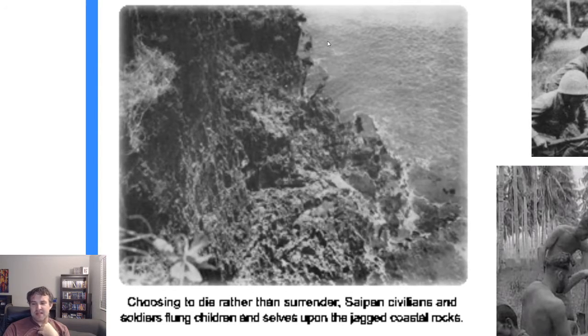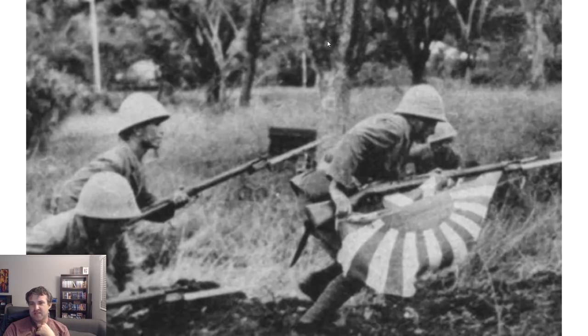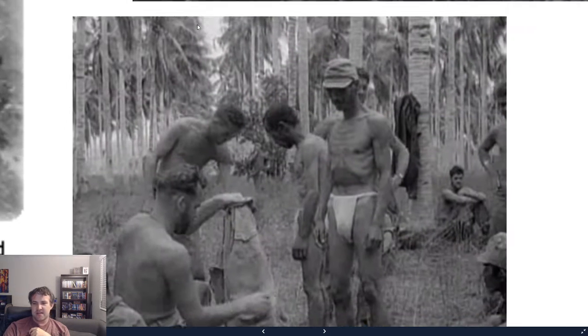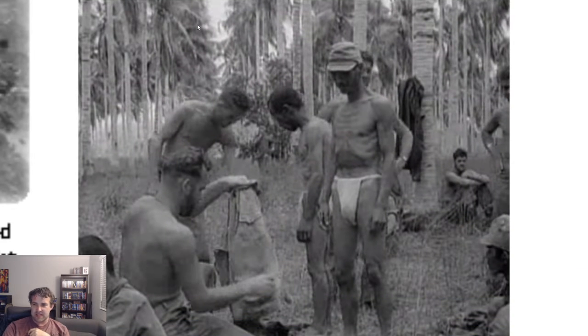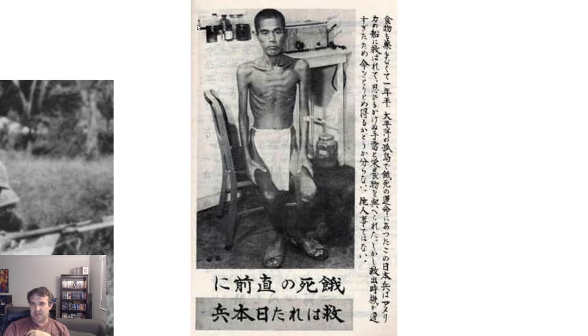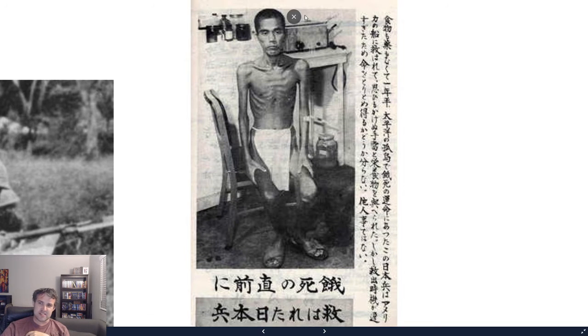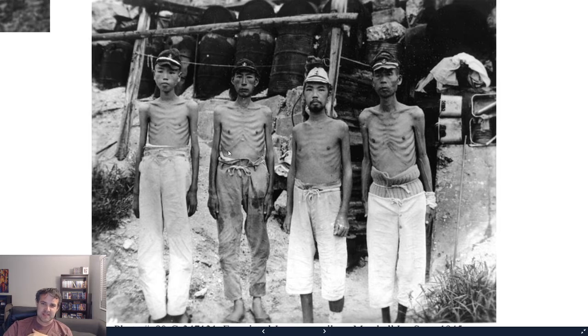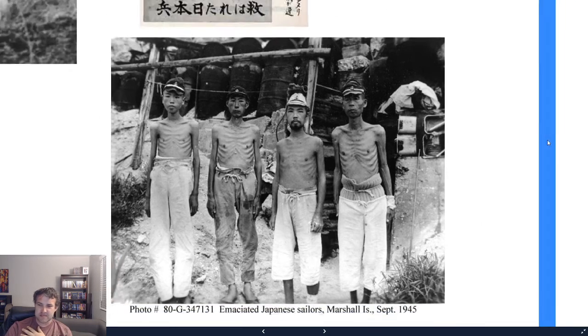Okay, so here are these rocks on the island of Saipan where many people fell to their deaths. Here's Japanese soldiers charging at the Americans with knives at the end of their rifles because they ran out of bullets. Here's some Japanese soldiers. They're clearly starving. Here's another picture, one of these guys. And actually, this is in Japanese. I think this says something like, this guy's a coward for surrendering. He should have kept fighting. But I think it would be really hard for you to put up an effective fight when you really don't have the energy to do it.